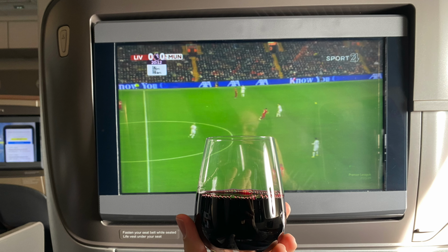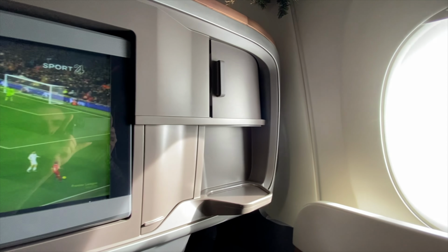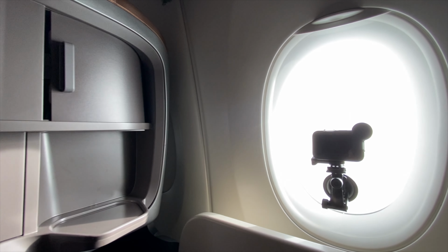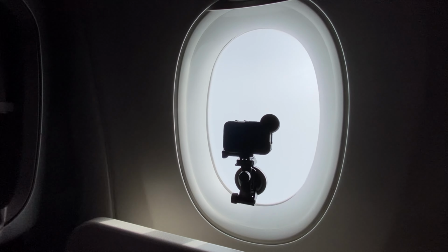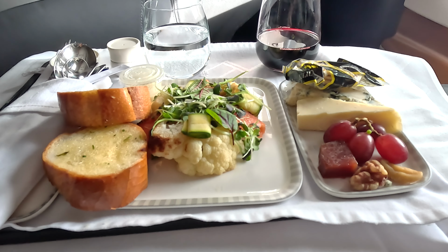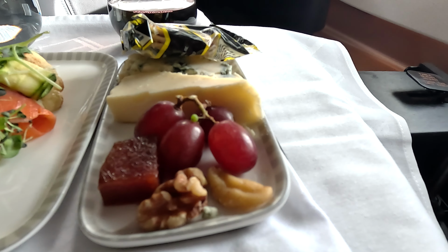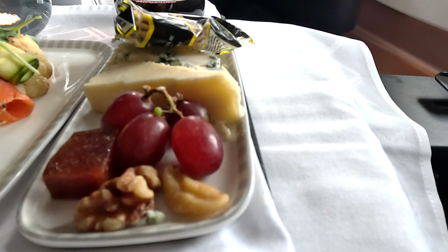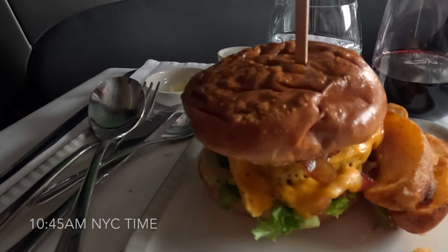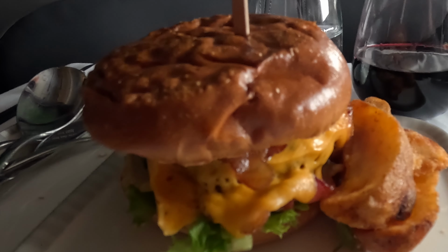After getting to cruising altitude, I settle in with a glass of red wine while watching some EPL. For starters, I enjoyed a cauliflower salad, a petite cheese plate, and some garlic bread. Strangely enough, the most amazing garlic bread I've ever had has been served in the air and not on solid ground. My main course, I chose the Angus beef burger from Singapore Airlines' Book the Cook menu.